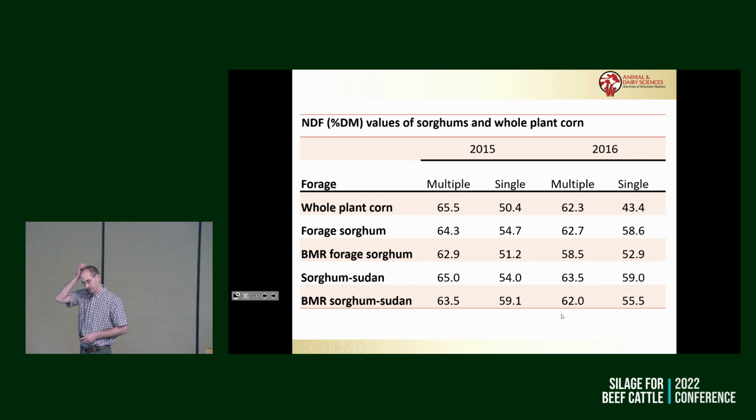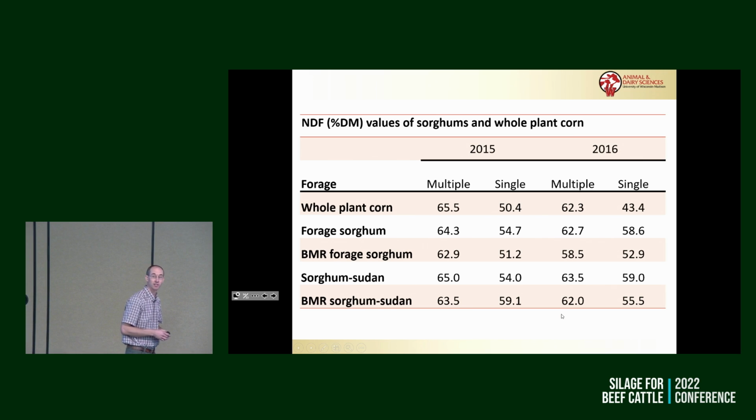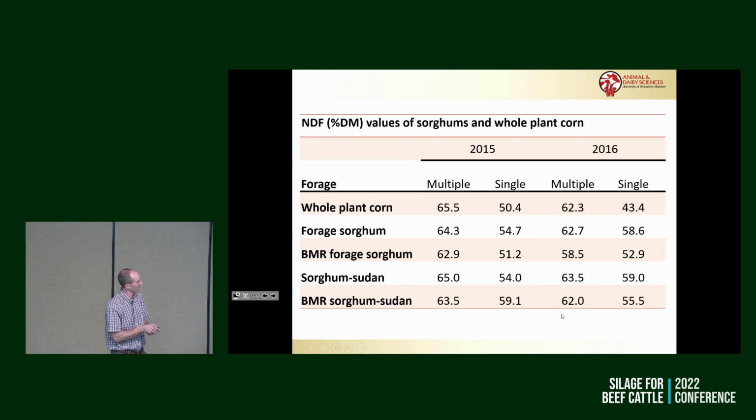Next, we'll talk a little bit about quality between the two harvest types. You can see the multi-cut system generally has very little variation as far as fiber, from 63 to 65% NDF. Compared to the single cut system, we see much less fiber. What that plant's actually doing, which is really unique, is when you let it go in the fall, it accumulates a large amount of sugars. It'll go through a hardening process when you get cold weather, especially after a frost or two.